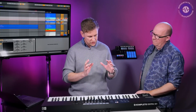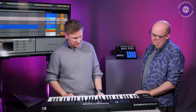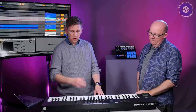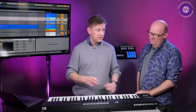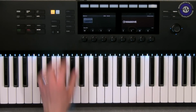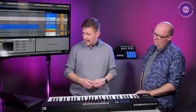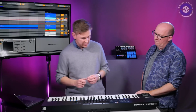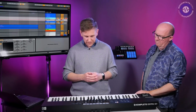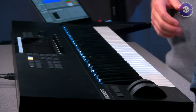Then if we come over to this side, what I'll do is I've just got a little scratch thing here, and I'm going to just add a couple of little textures to it. So before I was in the browser mode and looking at sounds, finding a sound. Now I'm in plugin mode, so I'm looking at the native map on the screens, and I can adjust that sound, make that sound my own. And I've got this track here, and I'm just going to record a little texture underneath. So I can do that really easily. All I have to do is select my track, hit record.